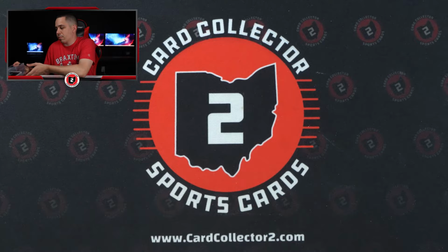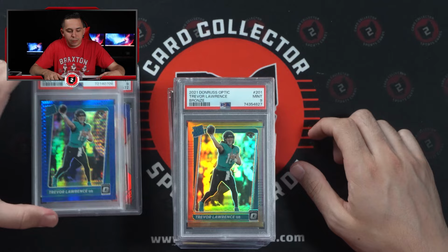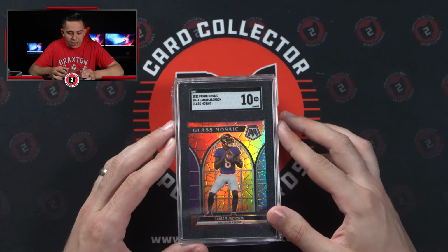All right. Klay Thompson, Prism, PSA 10. First year Prism, 2012. Burrow, red, white, and blue, 9. T-Law, Optic, blue, hyper, 9. And a bronze, 9. So, a couple 9s there and 110. Lamar, stained glass. Speaking of guys, it didn't look very good. I was surprised. Lamar's numbers were not very good week 1.